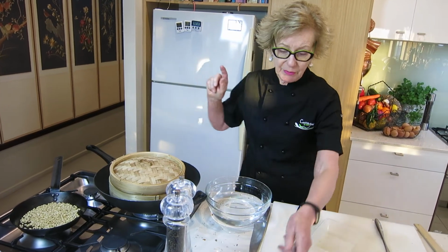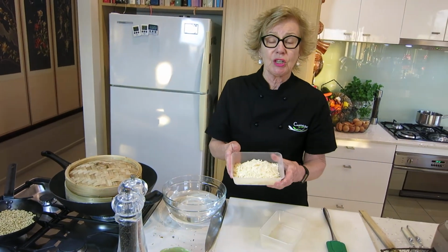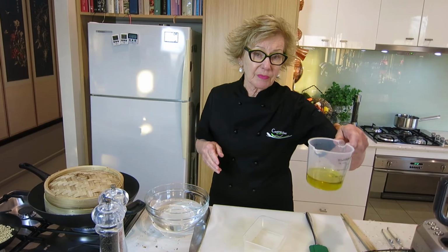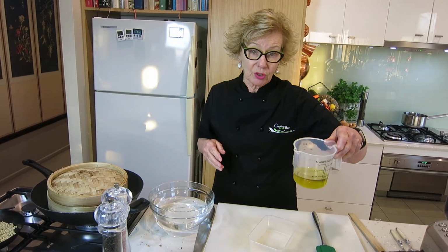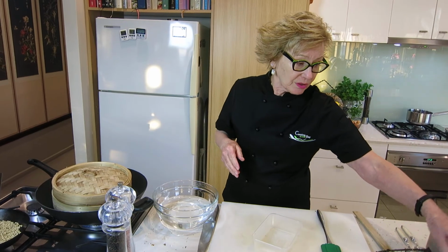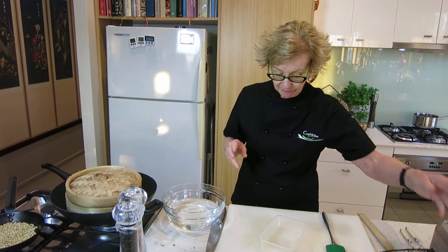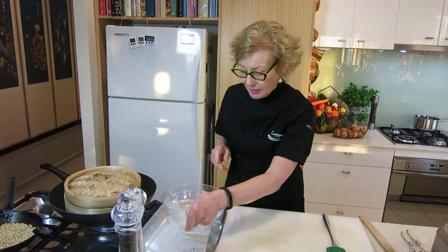So I've got the pine nuts, and we've got 100 grams of Parmigiano Reggiano, plus about 100 mils of extra virgin olive oil. And I've got a little bit extra here. We'll just see. Sometimes you need a little bit more, a little bit less. So we'll just check it out as we go.